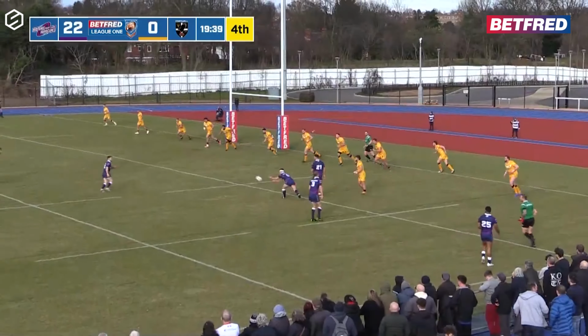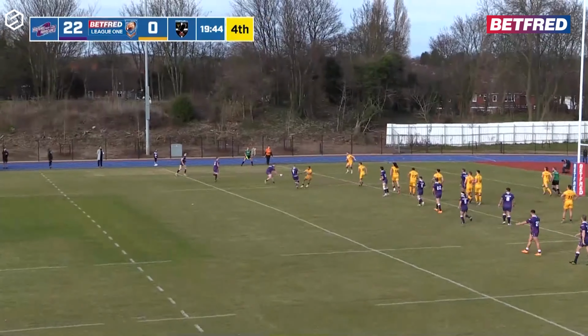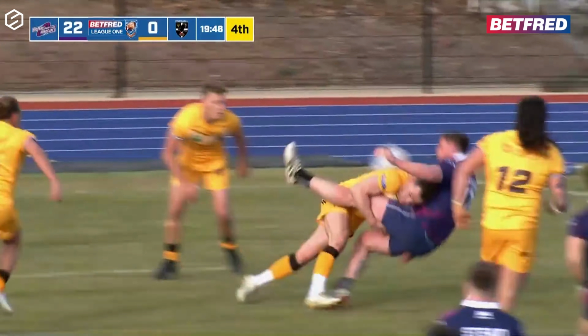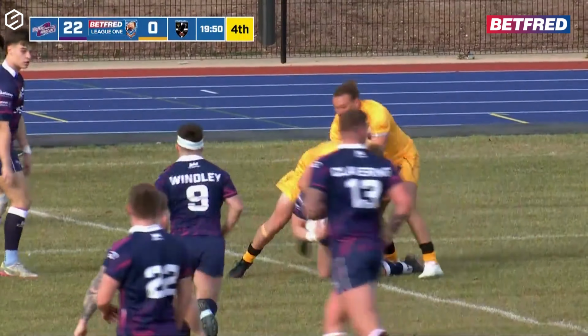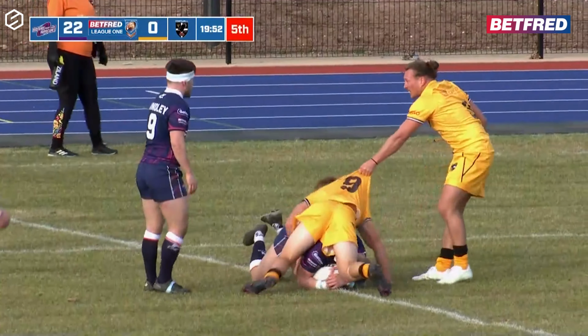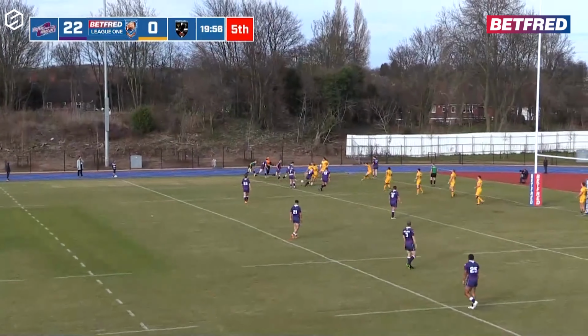Yeah, shaking his head there. He goes straight, and what good defence that is. Just gets his arms around the ball. He sacrifices himself there. They could be in again here. It's Flanagan. Oh, it just gets the offload wrong, but it's recovered by Nathan Hill for the Hurricanes. Still 10 metres out. This time it's the last tackle, and they come to the left-hand side again.